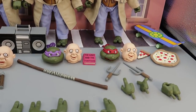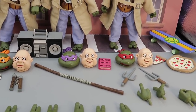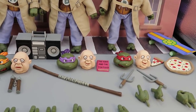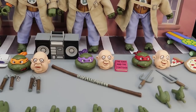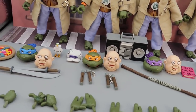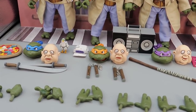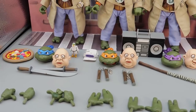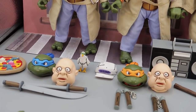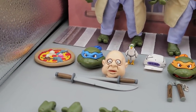They come with pizza slice, the alternate heads, plus the fake masks that they wear. So that is interesting. They have a book, The Hare and the Tortoise. They have a boom box. Mikey kind of gets another little outfit because he comes with another hat. And they have Pigeon Pete. That is their little pigeon friend that was in one episode, I think. Maybe more. I can't remember. And they have another pizza.